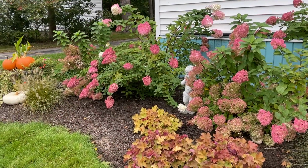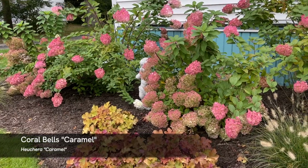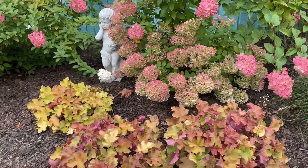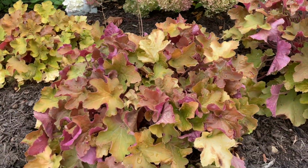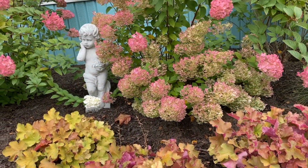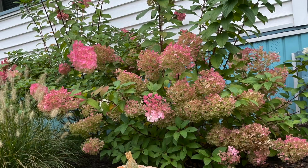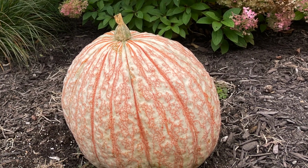This coral bell that you're seeing in the front, heuchera, is called Caramel, and look at the gorgeous fall shades of copper, bronze, gold, and mauve. You can also see how the undersides of the leaves are a bright pop of mauve. I love the use of statuary in this garden. And of course, we have to show you the fall pumpkins that are displayed in this garden.